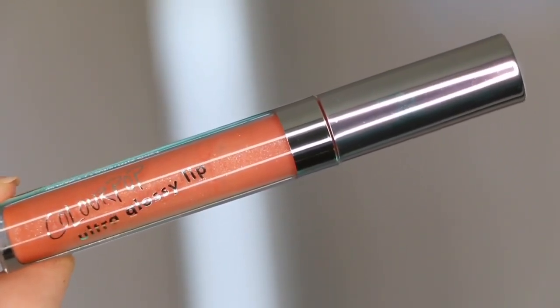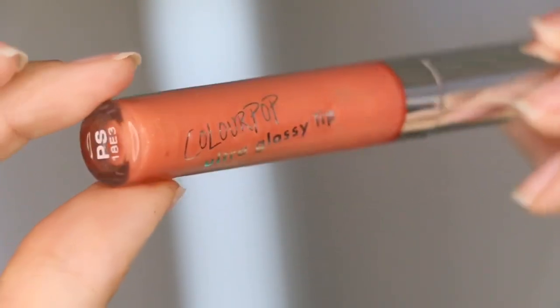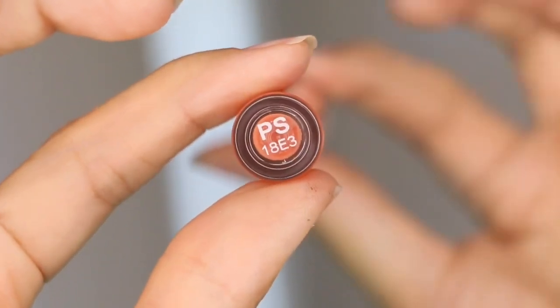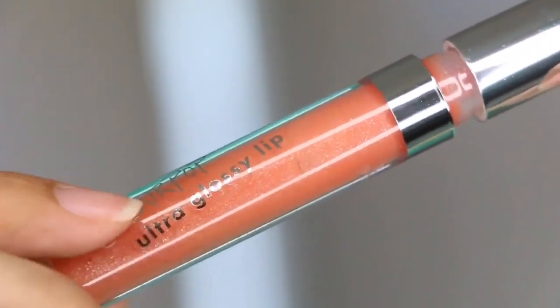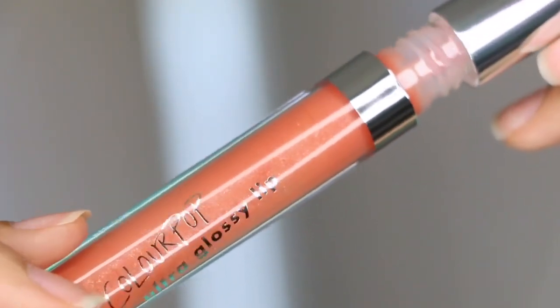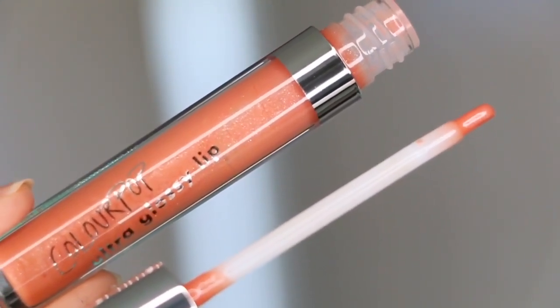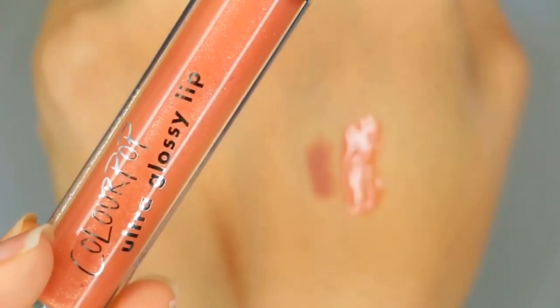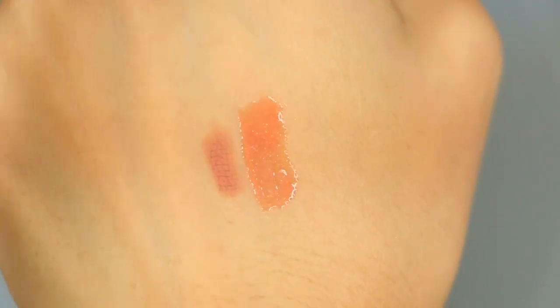And I do want to move on to the next product, which is an ultra glossy lip, and this is the shade PS, described as a golden peach. For the ultra glossy lips, there are so many categories to choose from, but this one is more of a sheer tint. It has a subtle shimmer and a glass-like shine, and I definitely love it for more natural everyday looks because it gives you just a hint of that peach, which you can see in the swatch right here next to BFF, and I like to pair those two together.